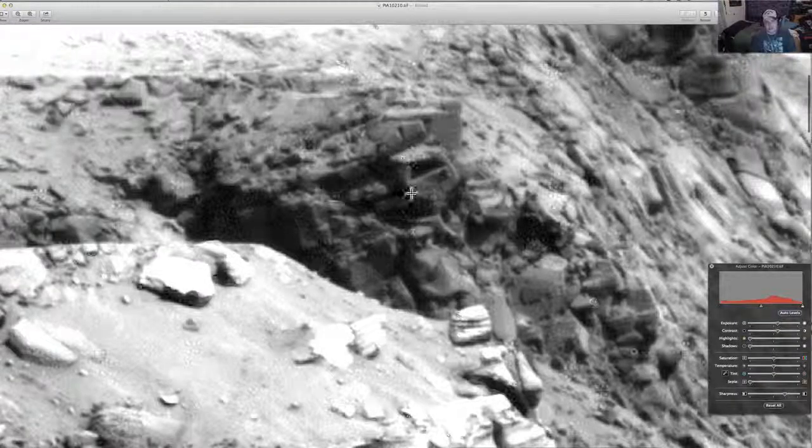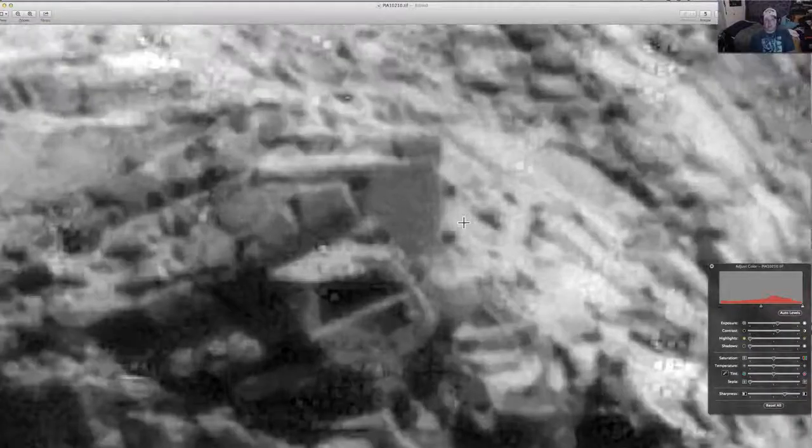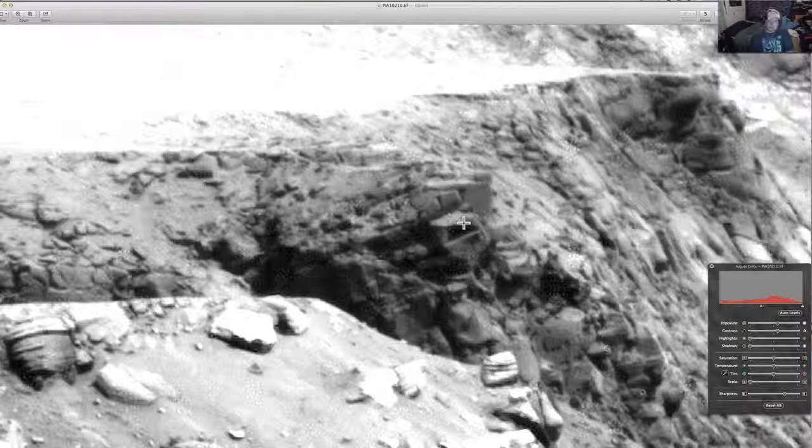That just has some weird symmetry to it. Let me make that big for you guys to see. Now that's on the other cliff. So, wow, look at this. It goes down and around, almost like a snake would. It kind of snakes down.